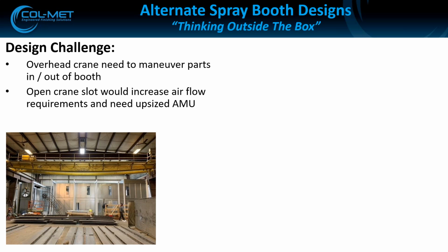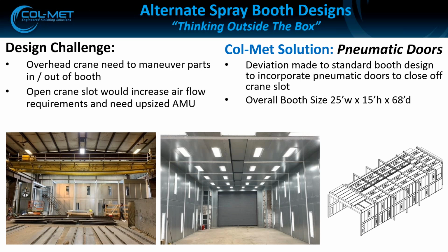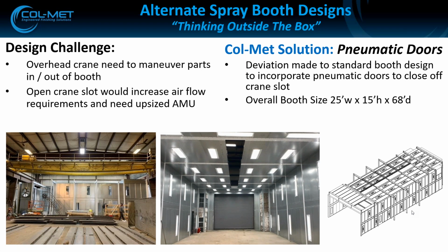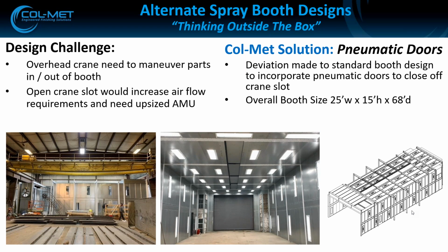And then also the open crane slot would increase airflow requirements and we would need to upsize the exhaust system and the air makeup unit system. So what we offered was a deviation to the standard booth design, and we incorporated pneumatic doors to close on and off the crane slot, so we didn't have to account for the airflow here. We did not have to increase the CFM or the air to the air makeup unit.